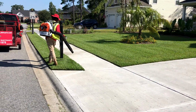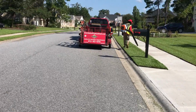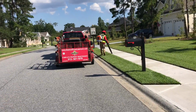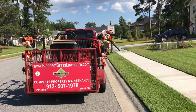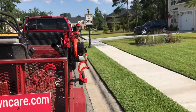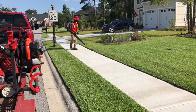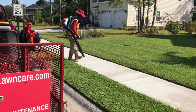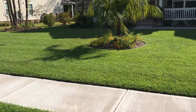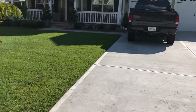All right. Yard number 20 on the books. It's like 4:30. Hope you can see it.